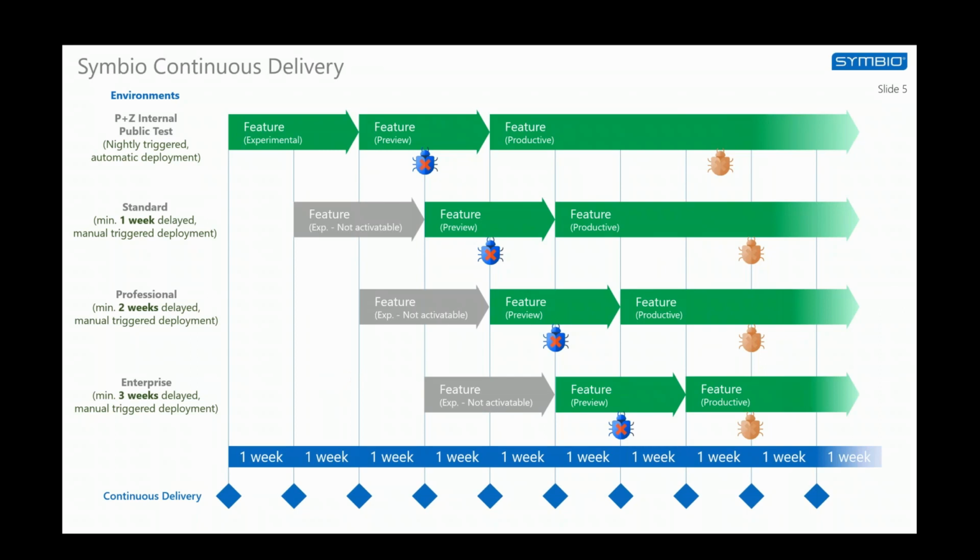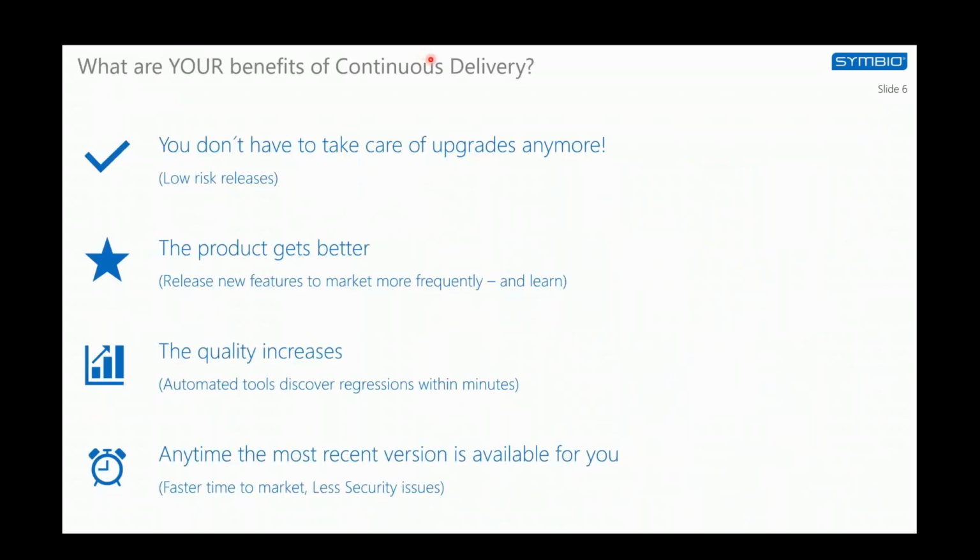Okay, so the next slide, it is already my last slide, is: what are your benefits of continuous delivery? I think the most important one is the first one. You don't have to take care of upgrades anymore.